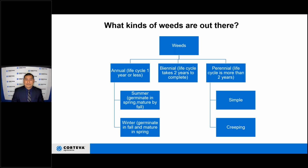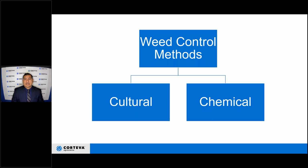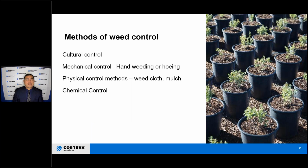So once we identify what kind of weed we have, and also what kind of life cycle that weed has, we can start looking at some of the methods that we can use to control these weeds in those shrub beds. We're going to start off by looking at cultural methods. Cultural controls are some of the easiest things that we can do. Making sure that we have the right plants planted in those beds, that we're watering enough, that we're not watering too much, that there's plenty of sunlight, that it's the right plant in the right place.